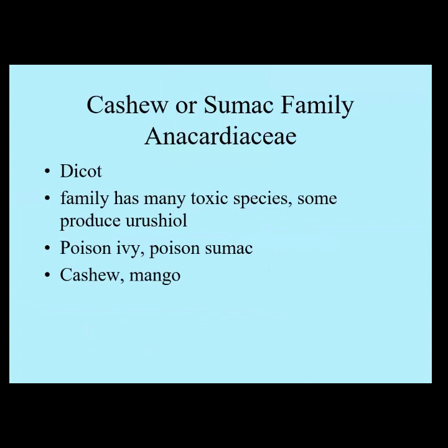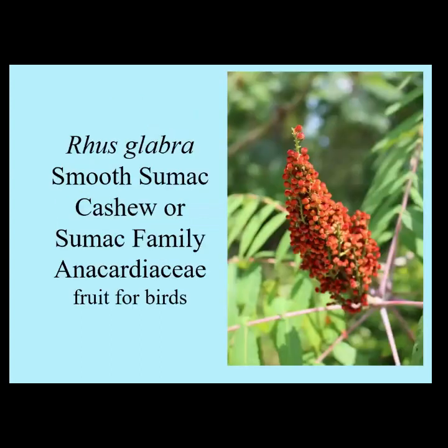All right, the sumac or cashew family, Anacardiaceae. Many toxic species in that family. Poison ivy, poison sumac, cashews, and mangoes are in that group. So some of you may be irritated when you eat a cashew or mango due to the chemicals in it. So you saw this one today. Here's one in bloom and in fruit, the smooth sumac.